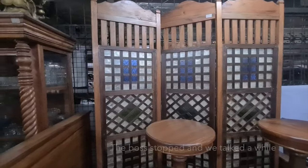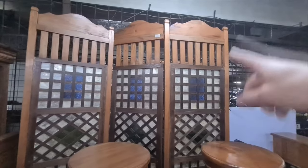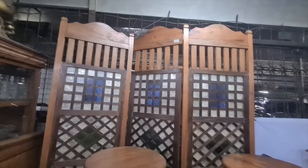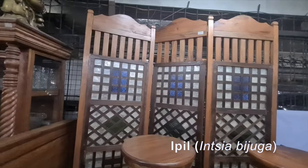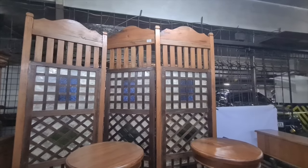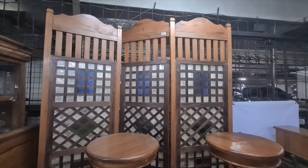Okay. So this is Ipil. The red part is Ipil too? No, it's mahogany. Mahogany, okay. I was thinking it looked pretty different. So the dark part is Ipil. Yeah, Ipil. And the reddish part's mahogany. Mahogany. Okay, I didn't know that. We treated them, so no problem for the termites.